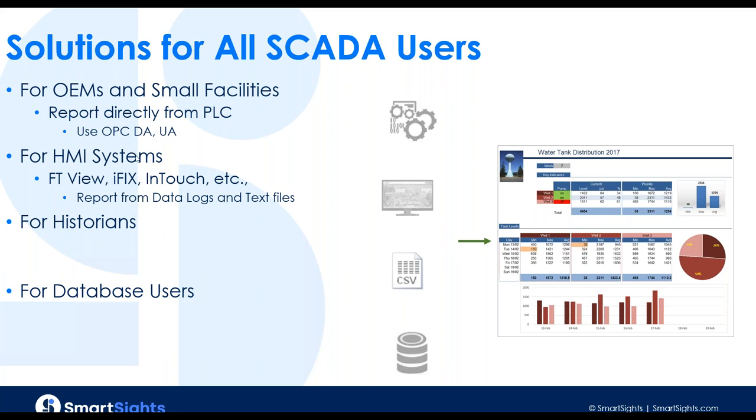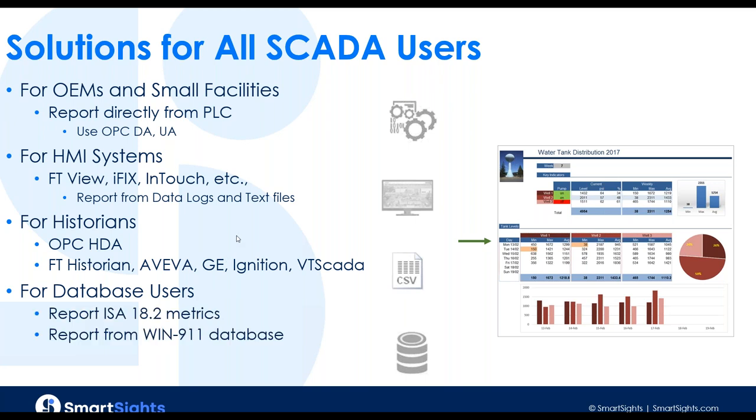And it can report either from live data or the data logs that are maintained to handle functions in the HMI, such as trend displays. XLReporter also works with proprietary historian databases. Think FactoryTalk Historian, Aveva Historian, GE Proficy, VTScada, Ignition, DeltaV Historian. It also works with relational data. So think alarm and event data in your SCADA system, reporting on alarm management metrics. And it works with the event notification data that's logged by Win-911.